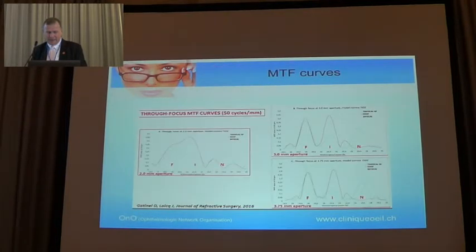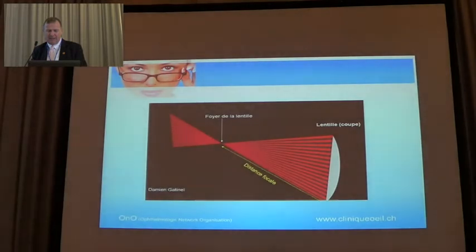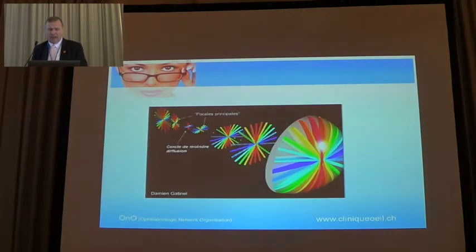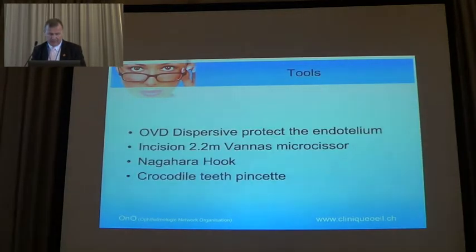And let's go to the astigmatism, you have the Gatinel system. In between two focal points, you have blur. That's why you have to correct all the astigmatism when you put in a bifocal or trifocal or any kind of lens. Because if you don't correct it, it will not work. Let's go to this film.